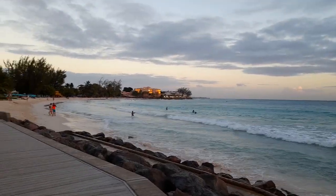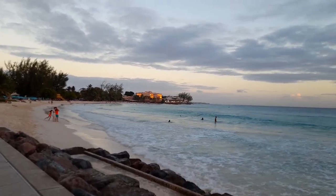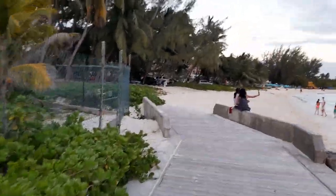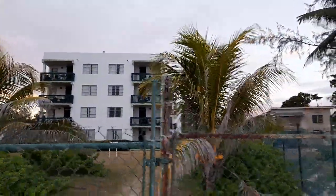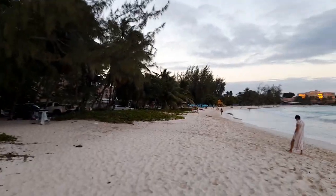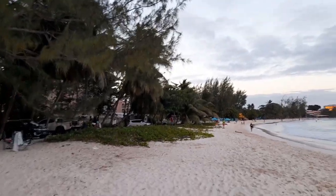Further across on Rockley, you'll see Worthing Beach, just after Rockley. Also on the south coast, you can see Miami Beach and Enterprise Beach, also on the south coast. Some more beach houses, beachfront apartments. And this is now Accra Beach. Approaching Accra Beach Hotel.